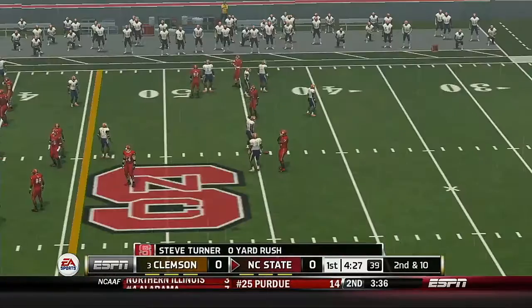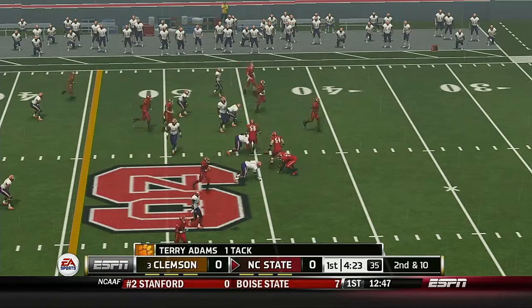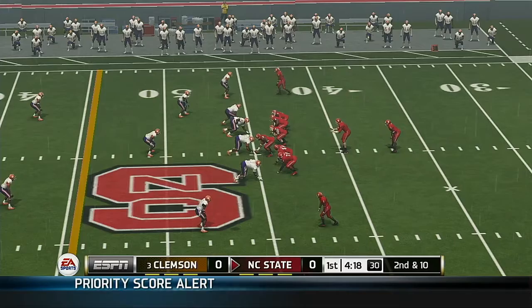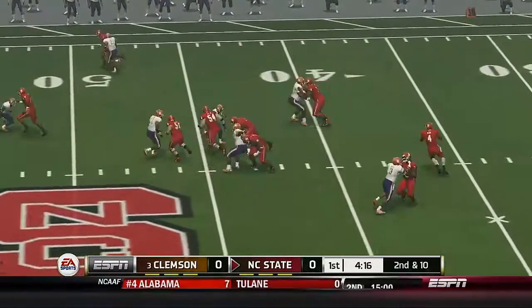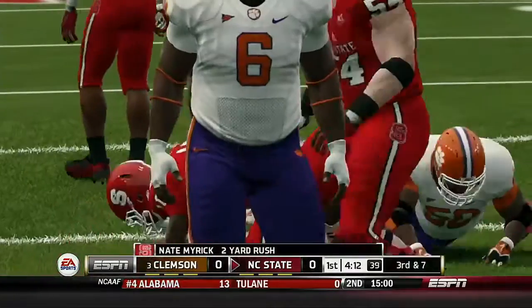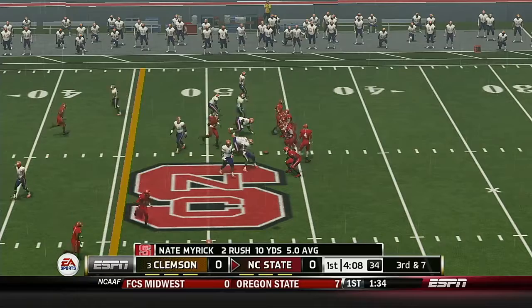They make the stop around the 44-yard line. No gain. That makes it second and 10. Tackle around the 47-yard line. Gain 3 yards. That makes it third and 7.